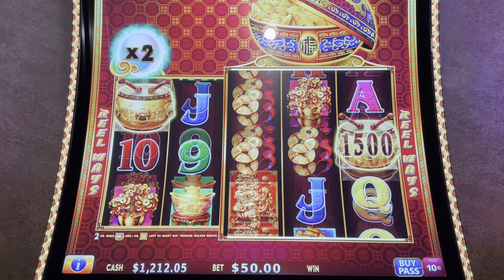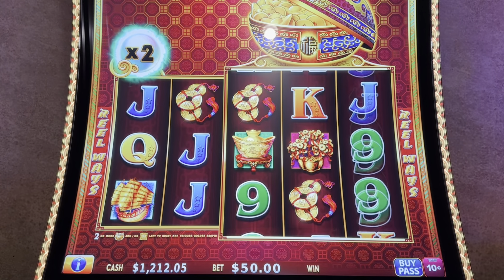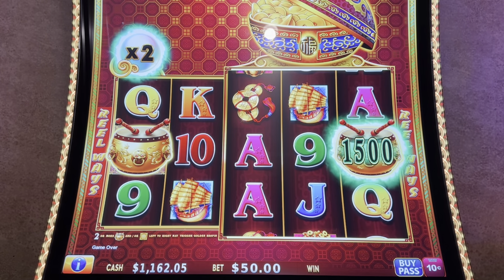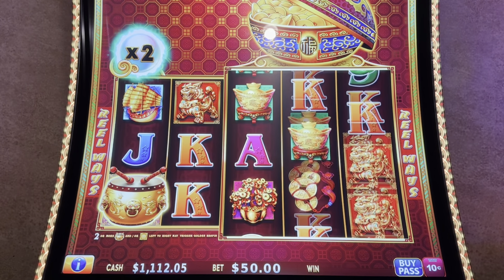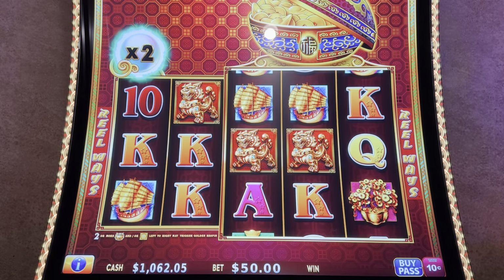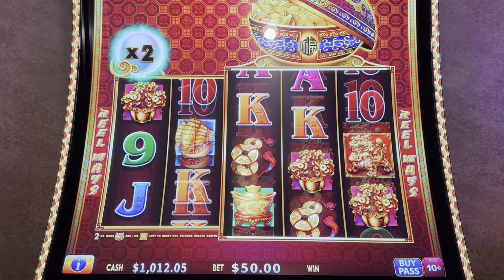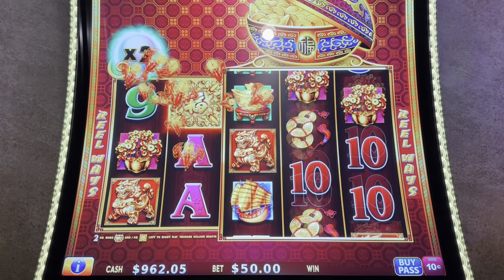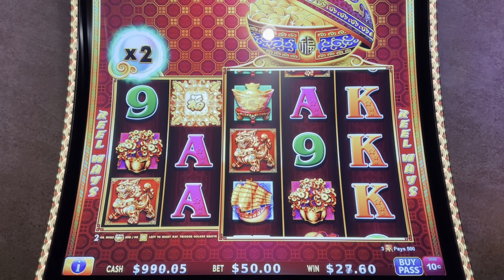So do you think that betting 75 cents and building that meter up is what led to that big bonus? Pretty much, yeah. I do. Well, I have scientific proof that it did, because it did. The original video of that is one of the most popular videos, because everybody wants to know if there's really a secret way to win. There isn't.